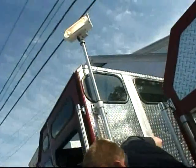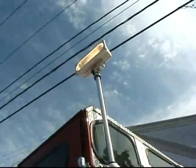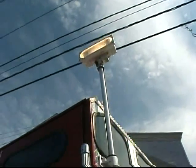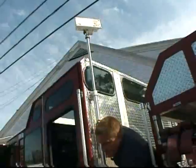The same type of halogen lights as on the front, and they're on a telescopic pole, so we can put them up and light up the front of a building or additional lighting for an accident or any type of incident. Wow.